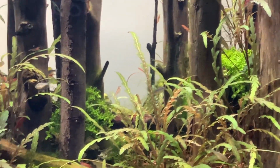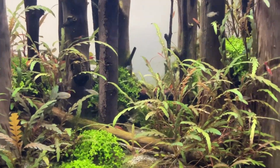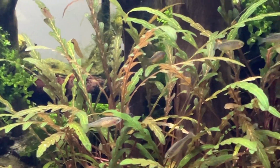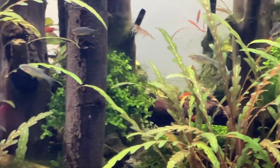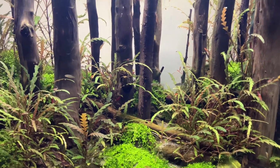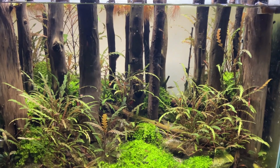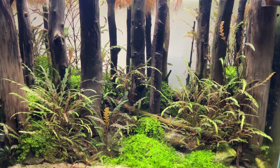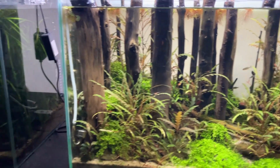So I just wanted to show you the CPDs added to the scape. They fit in beautifully. They just look very nice in there. As I said, I didn't want to get too much glare on the screen. See, they're starting to colour up and show their colours. Very lively fish I've found in this scape. They're always zipping around, darting everywhere. So I think a good addition. And the Harlequin Rasboras, I've moved over.